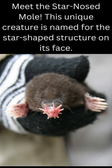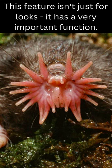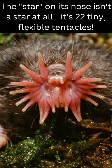Meet the star-nosed mole. This unique creature is named for the star-shaped structure on its face. This feature isn't just for looks, it has a very important function. The star on its nose isn't a star at all. It's 22 tiny, flexible tentacles.